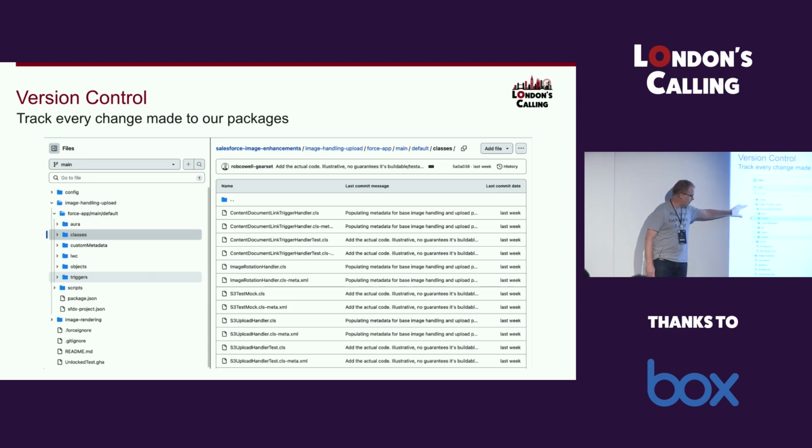Now, equally, when we get to the report, you saw the little screenshot briefly earlier, we want to be able to render that back out. We want to pull the image from S3, stick it into a formula field, render it on the form, etc., etc. So I've got a separate package down the bottom here, image rendering. So already, we're thinking modular.